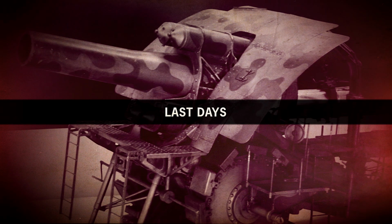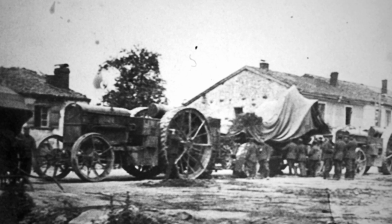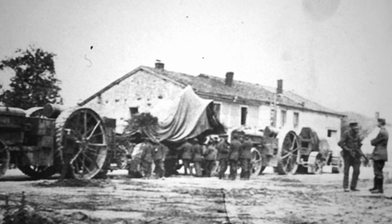Last days. During 1915, several Big Berthas were sent to the Eastern Front, where they pummeled the firmly dug-in Russian forces at Przemyśl. The artillery destroyed over 6 forts before the Russians withdrew and allowed the Germans to retake the sector.